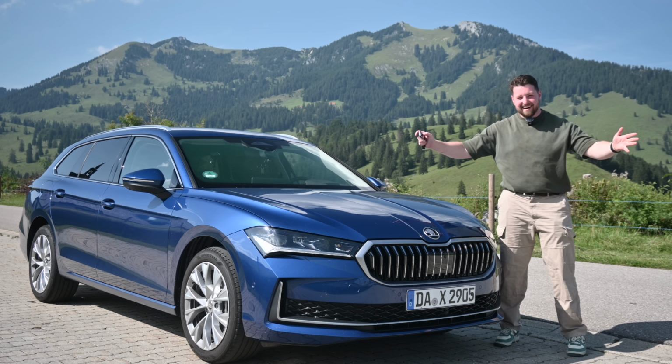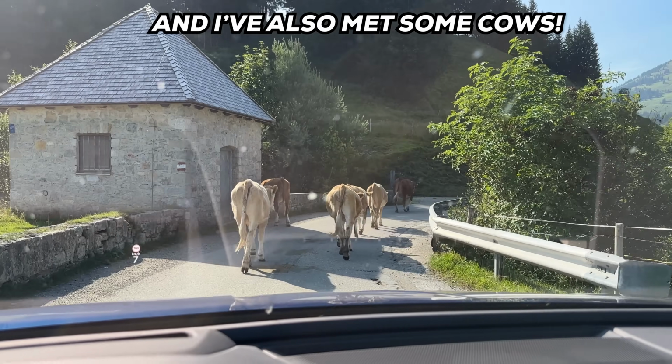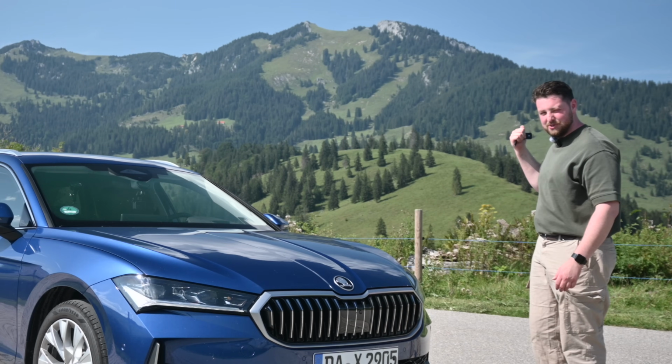Hi guys! If it looks like I'm in the most picturesque scenery in the world, it's because I am. I'm currently here in Germany, driven like an hour out of Munich. Like, what the absolute f***?